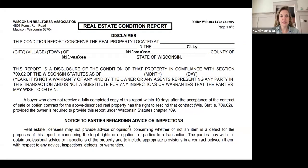Starting at the top, the condition report concerns the real property located at, and then you would put in the address here. The seller will put their address in here, and then they'll indicate the municipality type by striking whether it's a city, village, or town of, and then they'll indicate the municipality at the following line, county of, then they'll name the county on the third line. This report is a disclosure of the condition of that property in compliance with section 709 of the Wisconsin statutes as of, and then they'll put the date that they're filling it out.